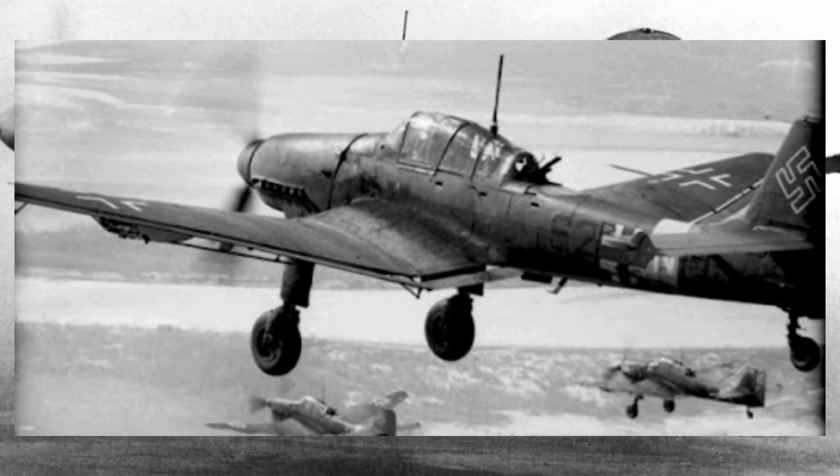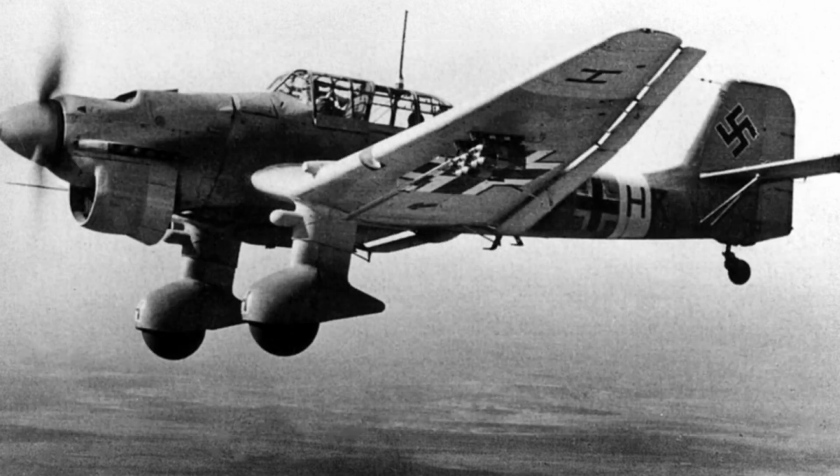It had more firepower, more speed, and a bizarre tail design that might just be one of the weirdest things ever proposed for a combat aircraft. So stay with me, because by the end of this video, you'll see why the Ju-187 was both a glimpse into the future and a dead end of wartime desperation.